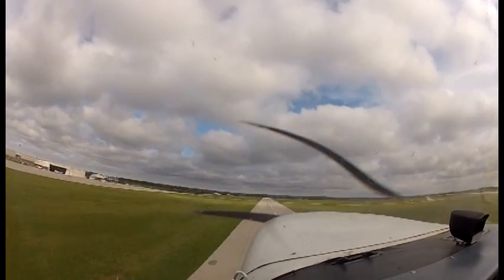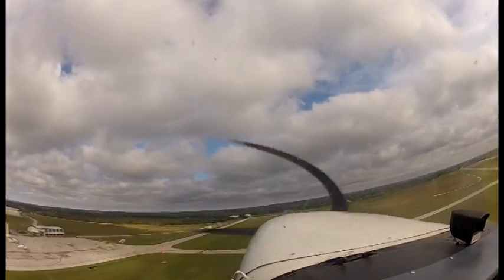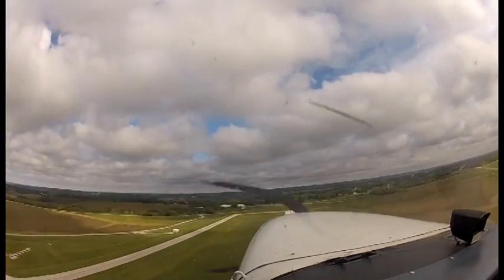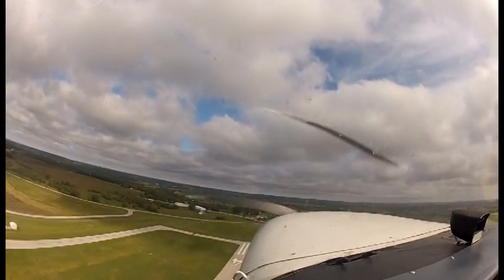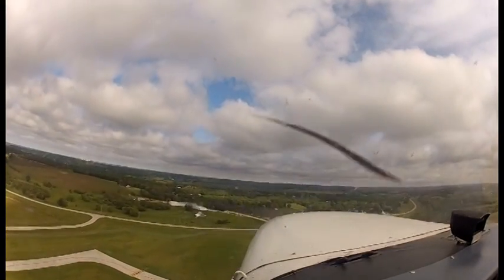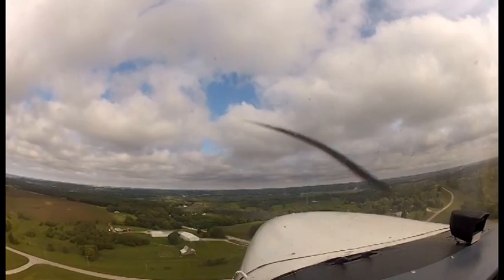Nice. Okay, now pitch for your 73, with small corrections. Try to find that spot on the horizon and track to it. You can see the wind's going to want to blow us off this way, so you'll have to crab a little bit that way. There you go, pitch down just a little bit to get your 73. Those should be roughly even with the horizon when you get it.